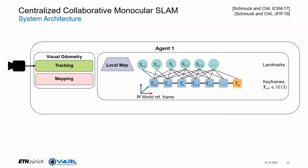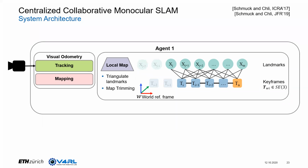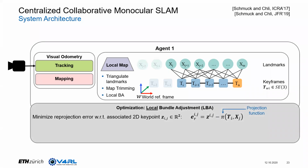The second part is mapping. Mapping, as the name says, enters new landmarks in this local map using triangulation with our existing keyframes. Since it's a local map, we keep only the immediate surroundings of our agent. This also performs trimming of the map, so we drop old experiences, old information that we don't need anymore on board the agent. And the final point is we want to also have a decent accuracy here so that we don't get totally off. So we need to employ an optimization scheme here.